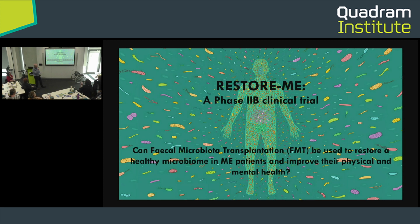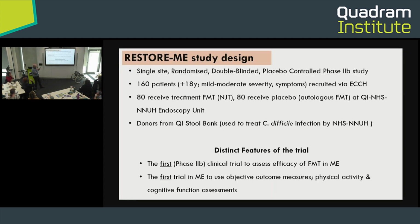So can FMT restore a healthy microbiome in ME patients? Because all of you with ME will have an abnormal microbiome. And does this improve your physical and mental health? That's what we're testing. This is the design. So it will be performed here. It's a single site. It's randomized, so individuals in the trial will be in one of two groups, the placebo control and those that get the test sample.